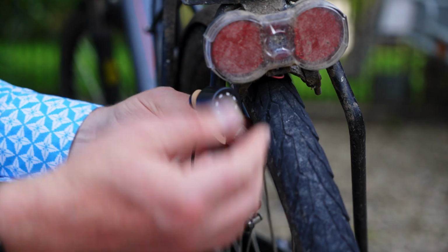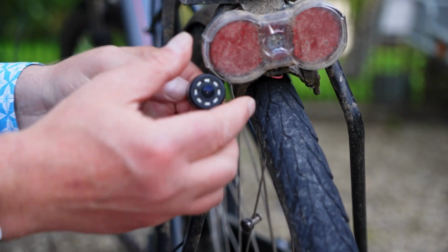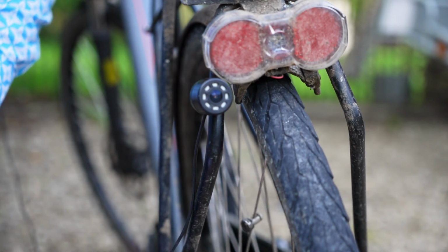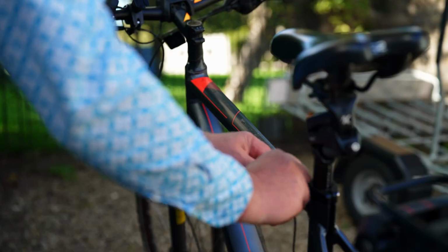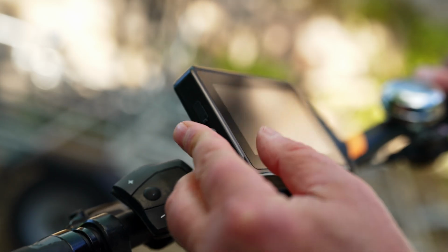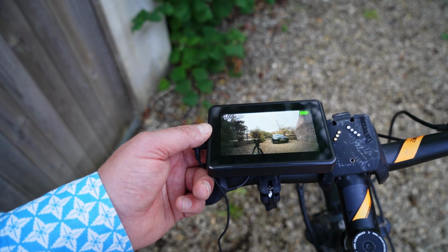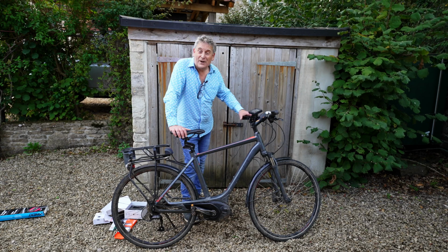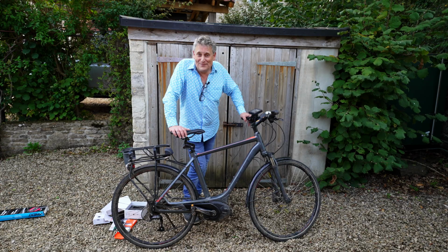So that goes on there. And then all I have to do is feed the cable up the side of the bicycle, along to the top there, and then plug it into the camera there and switch it on. And bingo! And that looks pretty bright to me, although we'll have to wait and see whether it's bright enough to see in harsh sunlight and clear enough to make out my friends behind me.